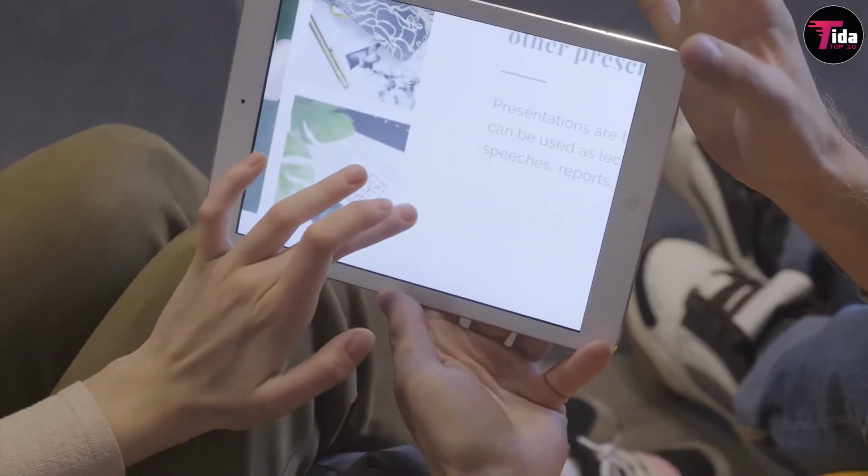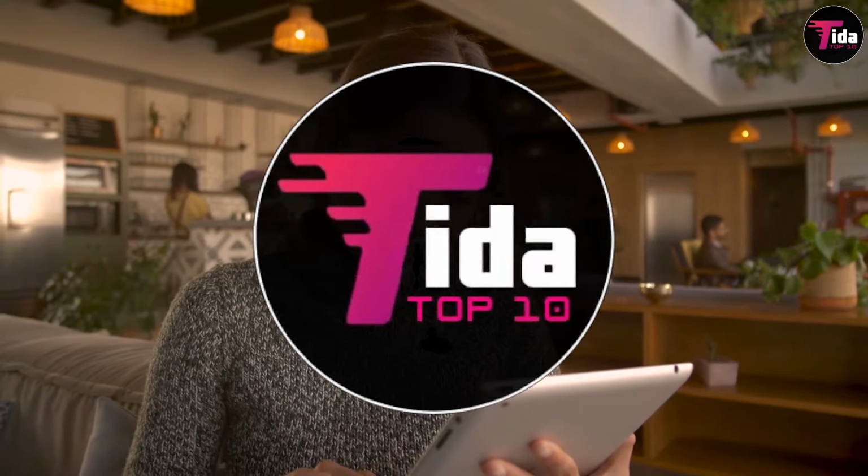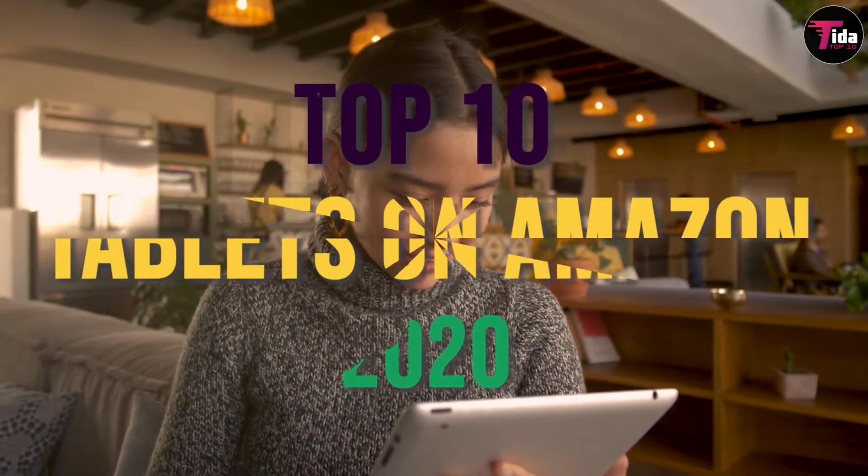Top 10 Tablets on Amazon. Welcome to Tita Top 10, and here we bring you the list of the top 10 tablets on Amazon 2020.